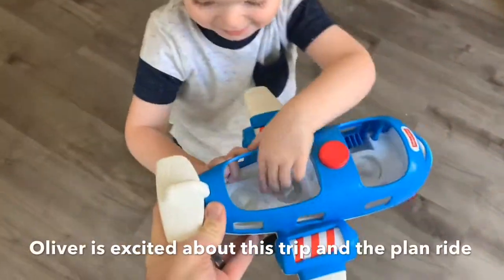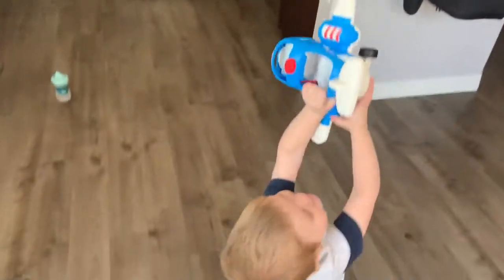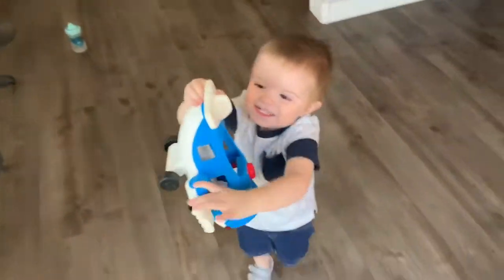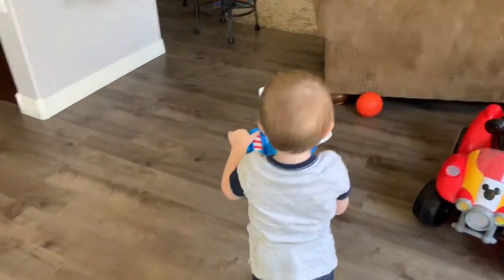The monster grabbed it out of the sky. It's a crazy plane ride. They're upside down. Good thing no one's in it.